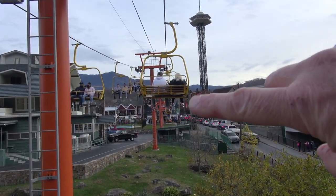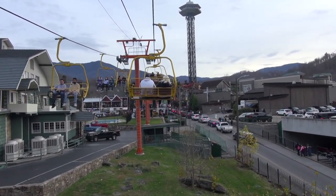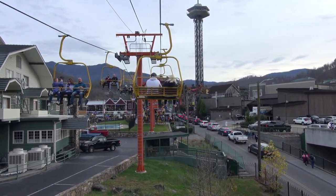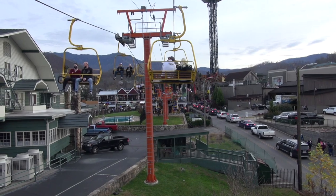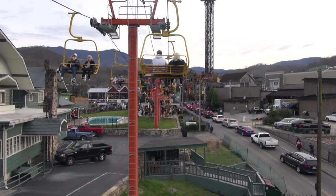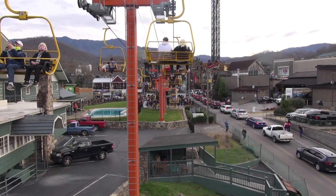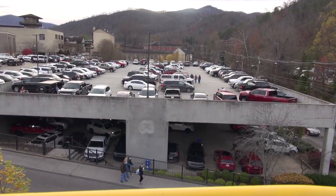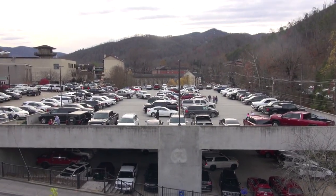We got Ripley's Believe It or Not, right there. And you don't have to believe it, but it's right there. You can believe it or not. Helicopters. They do helicopter tours here. I've never been brave enough to do that. I see too many of them crash on the news. And you see there's a parking garage right there. Parked right across the street over there. It's 10 miles, but it looks like they're parking right there.